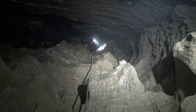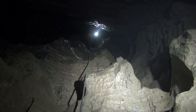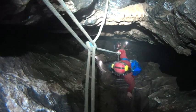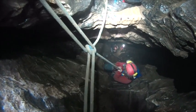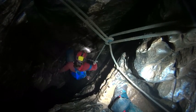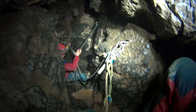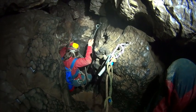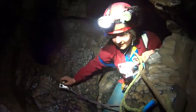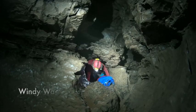On September the 24th, 1966, Alan Coase, Terry Moon and a party from Wessex Caving Club managed to scale a wall next to the rising sump in Yr Ogof 2. They used a combination of human pyramids, pitons and bold free climbing. This led to a strongly drafting tube at the top, appropriately named Windy Way. And eventually, this gave access to the fantastic passages of Yr Ogof 3.